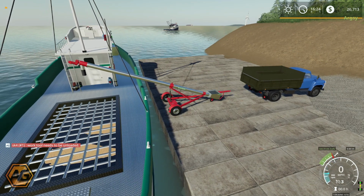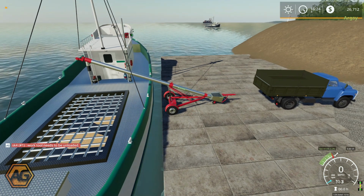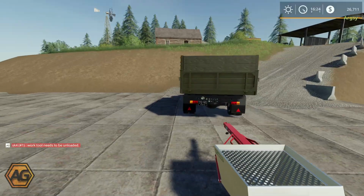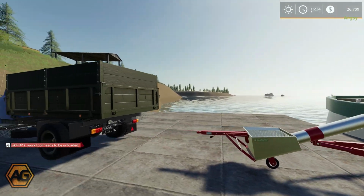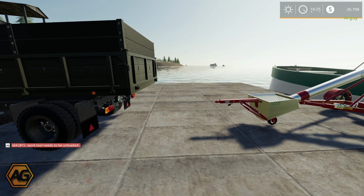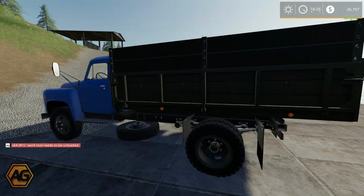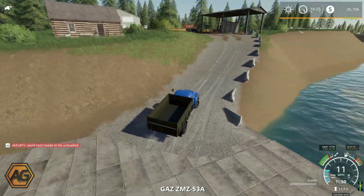Just going to get a little bit closer here so we've got more space to maneuver. I do wonder whether we need to see if we can get a bollard or something that we can put up on the edge there. But that's awesome. It's working. All right, that solves a whole lot of issues, because otherwise we're going to have to come and hook up to the other one all the time. But this setup means we can just leave it running and dump the beans in front of it. So let's head back up to the field.